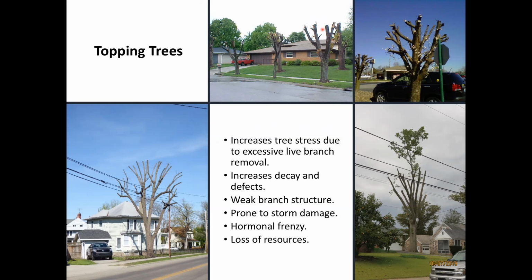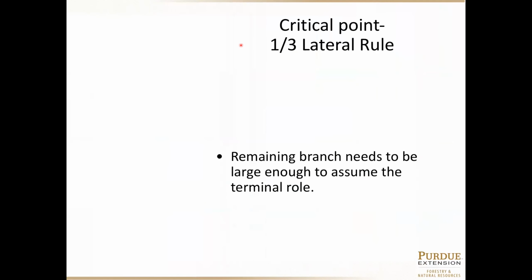So topping is bad, and it's expensive to maintain, because the more you prune, the more it's going to grow, and you'll actually be creating an annual problem, as opposed to proper pruning for size management, which will reduce the need for pruning long term. So topping, remember that term, is an inappropriate, unethical way to prune trees.